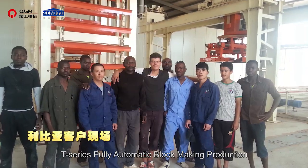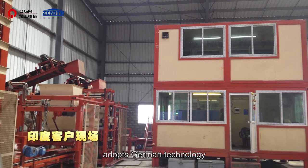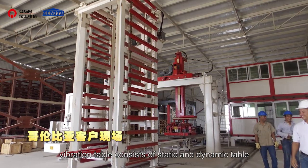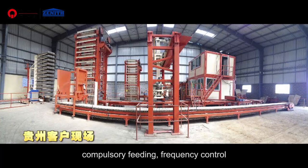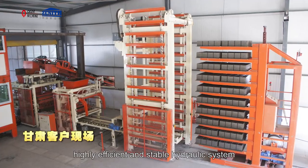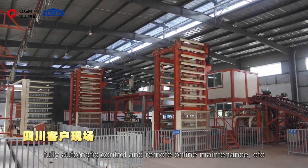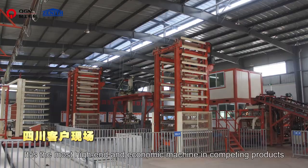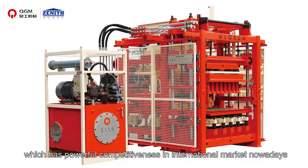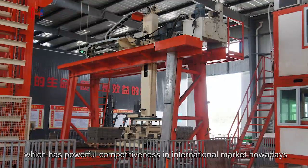T-Series fully automatic block-making production line has the following features. Adopts German technology. Vibration table consists of a static and dynamic table, compulsory feeding, frequency control, high-efficient and stable hydraulic system, fully automatic control and remote online maintenance, etc. It is the most high-end and economic machine among competing products, which has a powerful competitiveness in the international market nowadays.